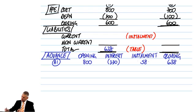Which is a figure of 220. 220. And I get 418 as being the non-current element, and that, as you can see, is just calculated as a balance.